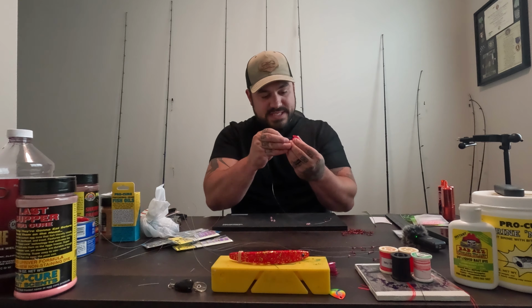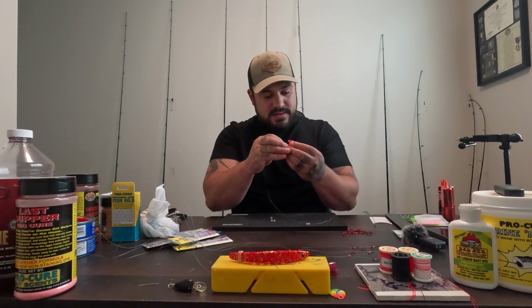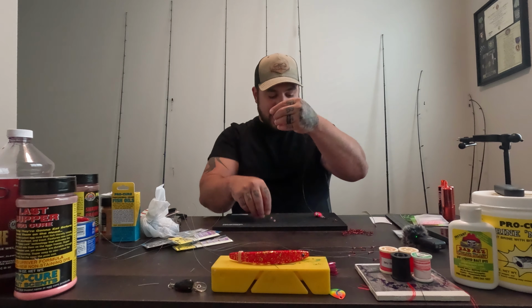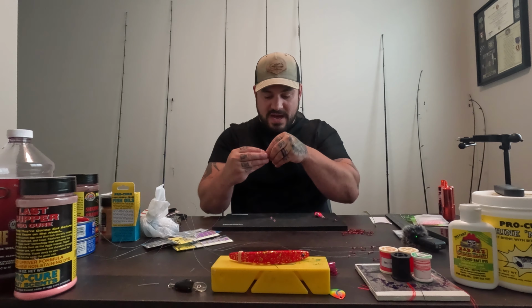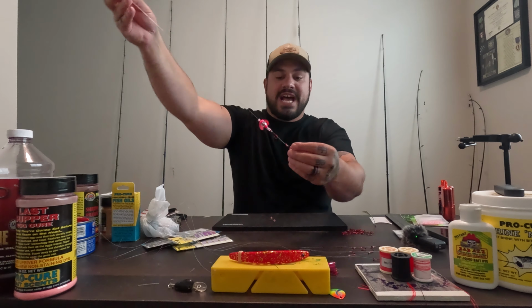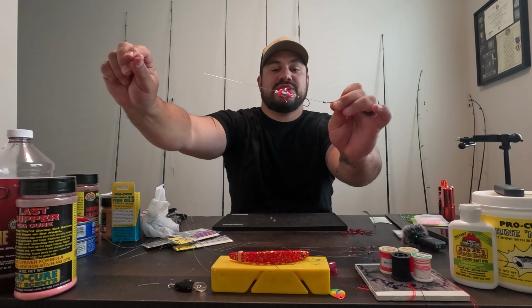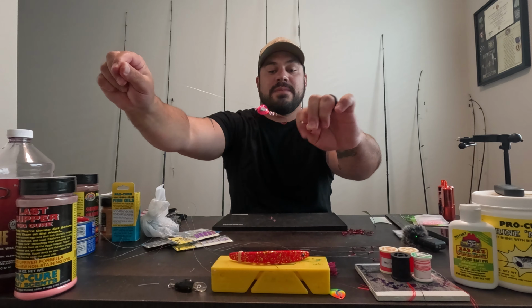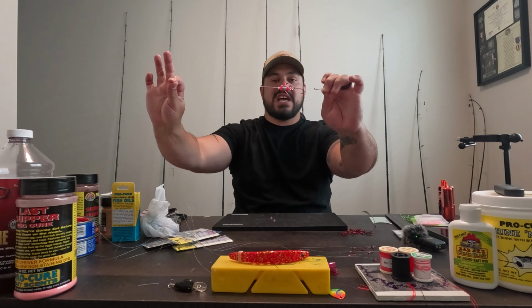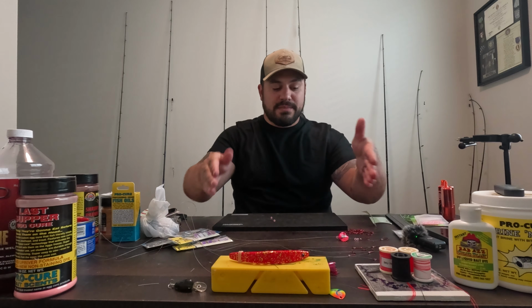Super simple, super easy setups, guys. And we're going to feed our line up through. We have 2 beads, and I like to go with another bead on top. Makes me feel like it's a little bit more symmetrical. And as you can see, we have an absolutely gorgeous sockeye setup right there. Gonna go out and whack them. This is setup number 1, okay? Setup number 1 is done.